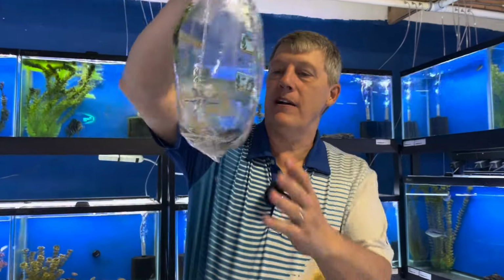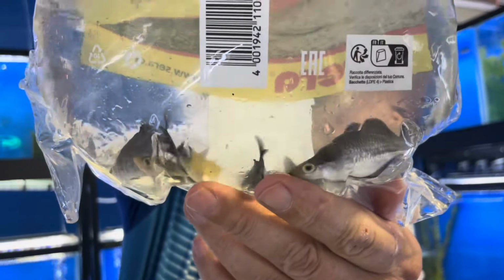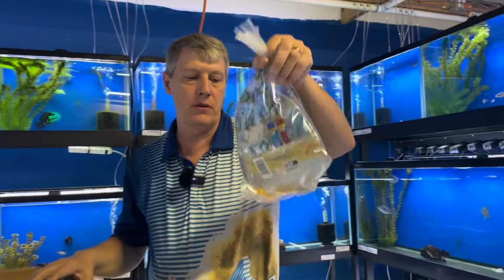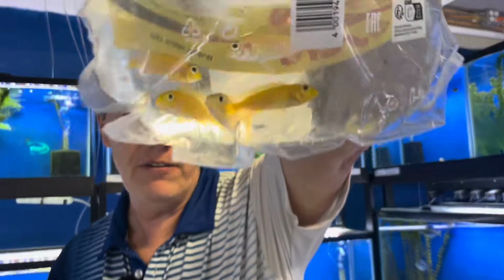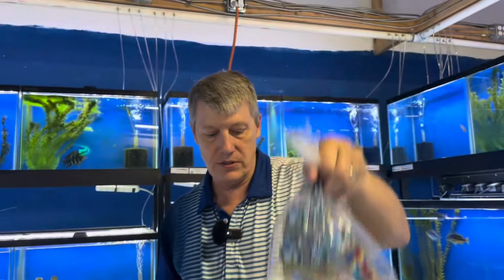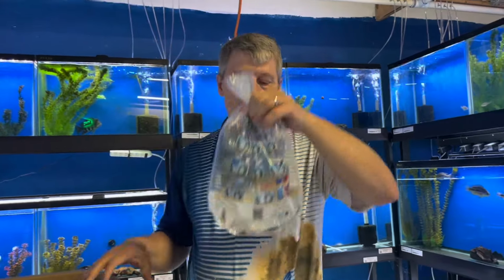Alrighty, next out of the box we have turquoise rainbows. They're a little dark in the bag. Nice shape on those. Very deep bodies. Very nice fish for the price. Love us some rainbows, and the turquoise are some of the nicest. Firefish, kind of small, and yellow now. These guys are gorgeous. They're a type of Aulonocara or peacock. Gorgeous, gorgeous fish when they get bigger.